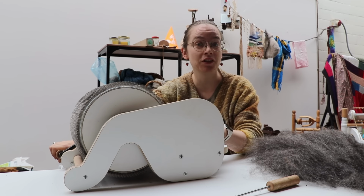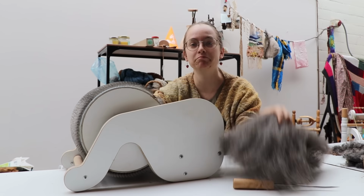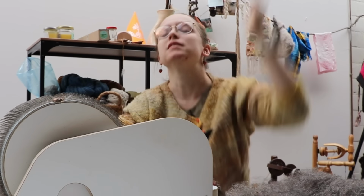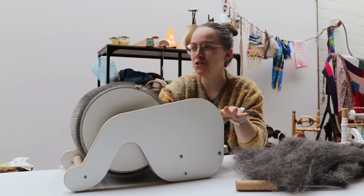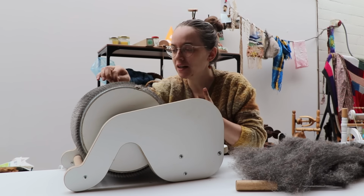Anyway, we're now going for a third pass on this batt, and it's already bounce. The bounce, the soft, the air. Not to be entirely philosophical over here, but the fact that I used this method that Tashi, a spinner from Brooklyn, posted online, and I am here in Belgium.